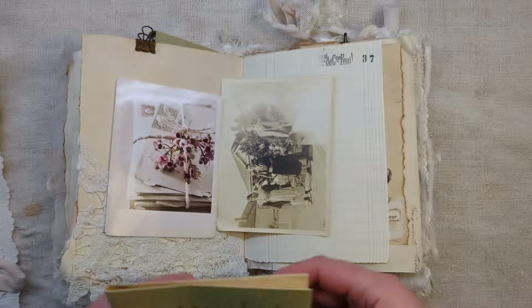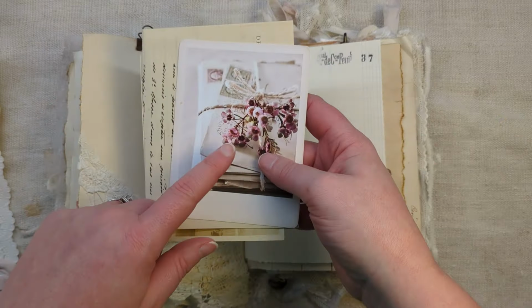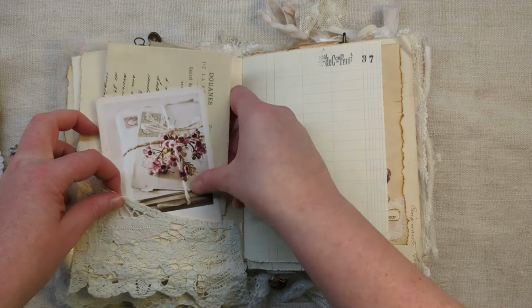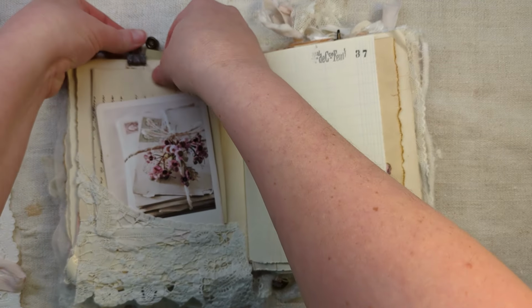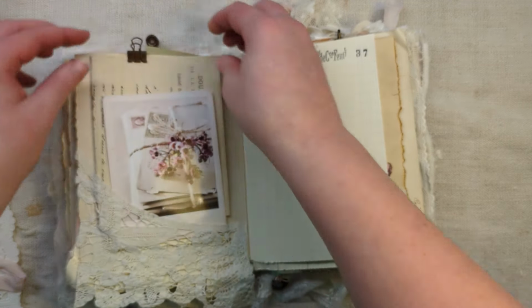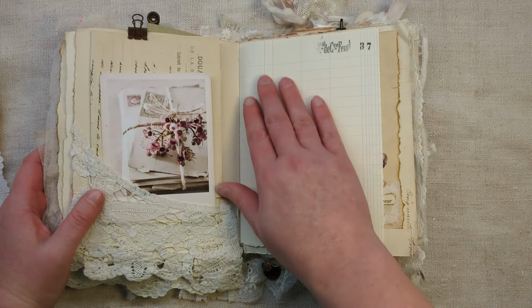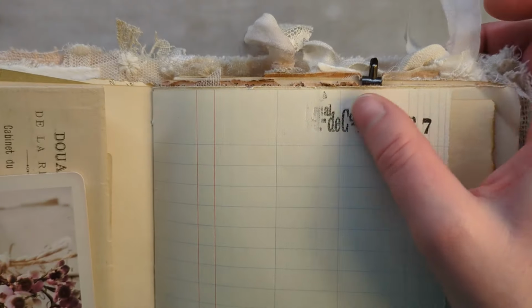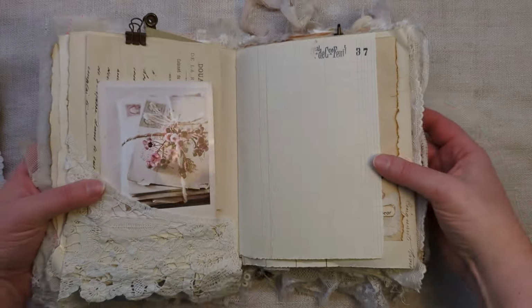Oh, that's beautiful. Gorgeous. If anybody knows whose digital that is, please put it in the comments below. I'd love to know. It's really pretty. Did that clip on there? I don't know, we'll have to rewatch the video. And then it looks like she's done a bit of stamping. I don't recognise the stamp, but I like that.